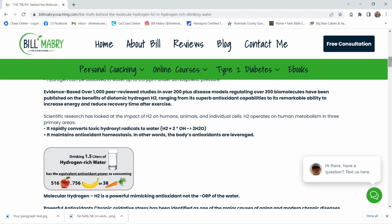But you have to first understand, guys, H2 is a superb antioxidant with a remarkable ability to increase energy and reduce recovery time after exercise. The reason for that is it's a very powerful antioxidant. And if you want to know more about free radicals, you can go look up free radical damage on Google. But H2 is the component of the water that's actually going to neutralize the free radicals that are causing many medical issues, that are causing you to prematurely age, just like an apple.